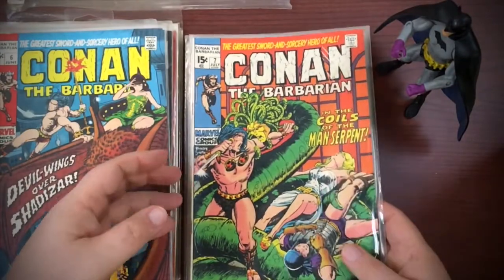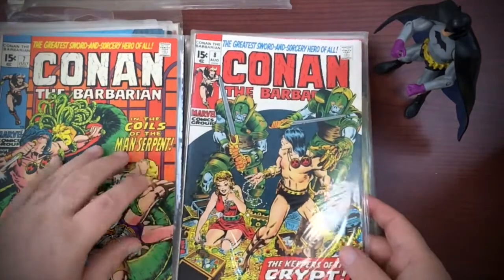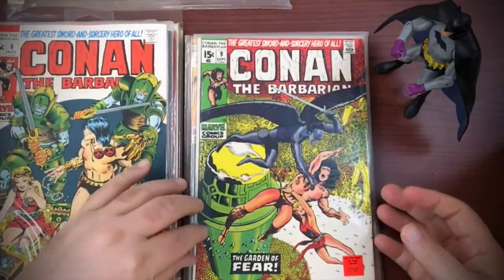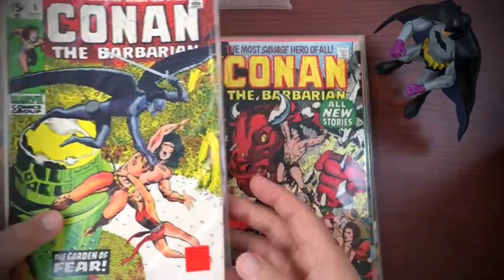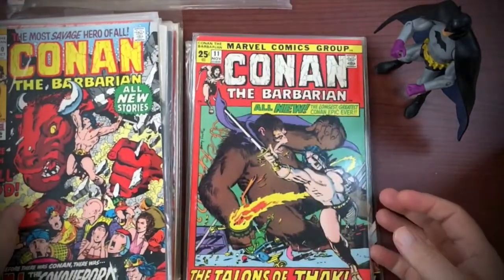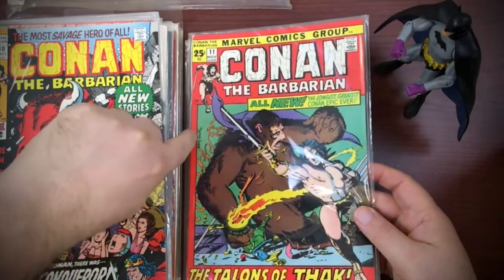7. 8. How far are we going to go? I think the first one I have in my collection is 11. There's 9. Oh, no, I take that back. I think I have a 9. 10. 11. Look at that. And is this still Barry? Yep, still Barry Windsor Smith.